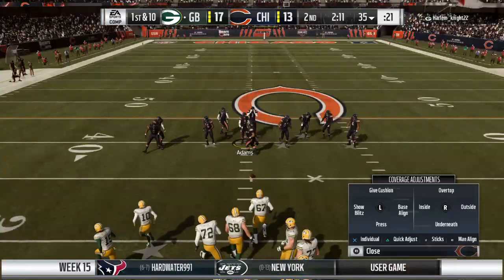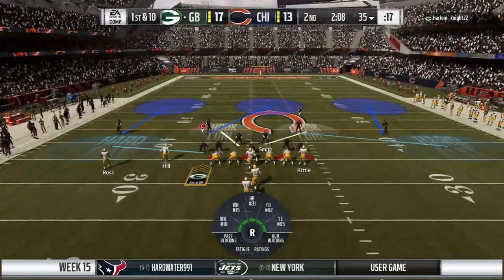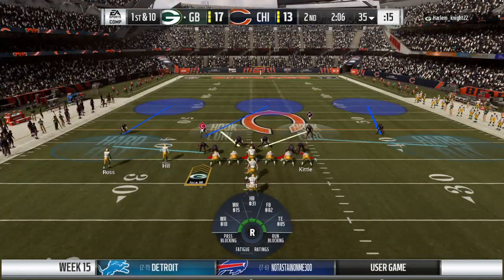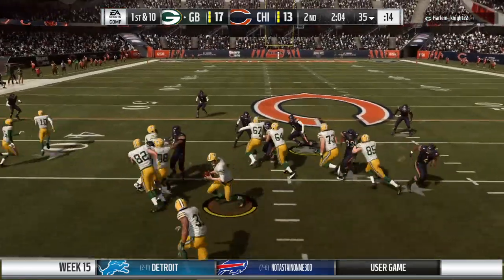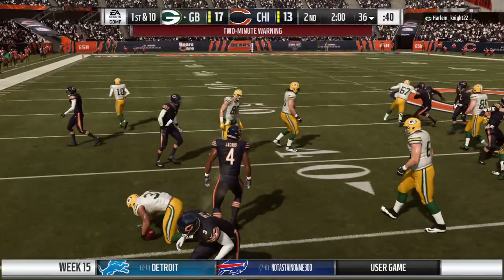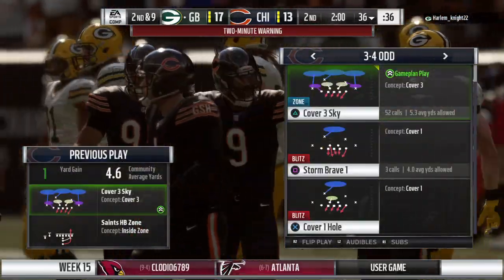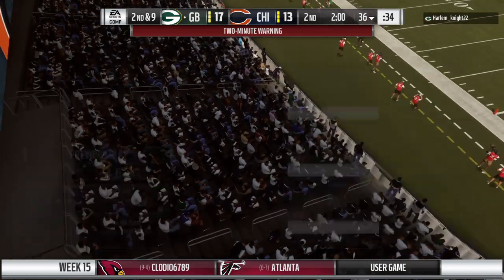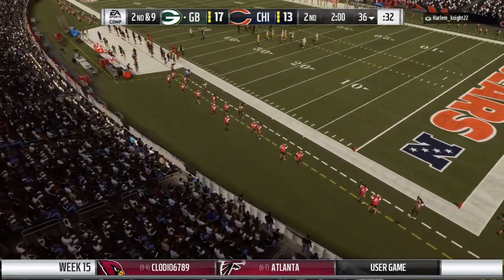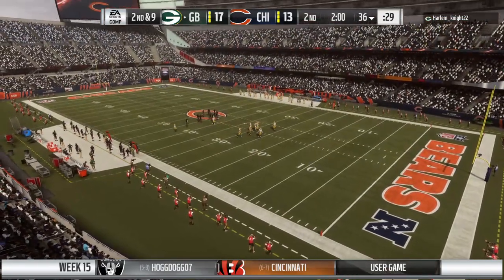Well, they don't need to run another play here before the 2-minute warning. Let's see if they do it anyway. Leopard! Leopard! Now a handoff. Johnson. Two minutes remain here in the first half. We're back to Soldier Field following this short break.